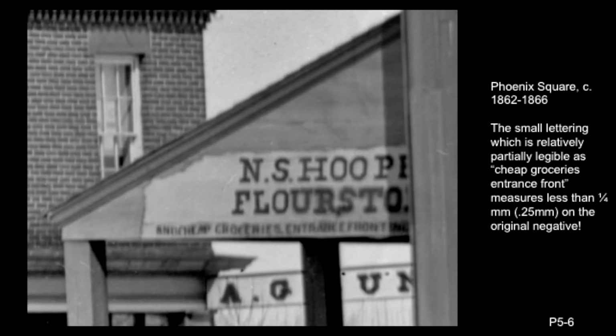this is Hooper's Flower Store, yeah. And this is great. The small lettering, which is relatively legible here, you can read it. It partly says cheap groceries, entrance front. The text portion measures less than 1/4 of a millimeter, so it was hard to get an accurate measurement on it.